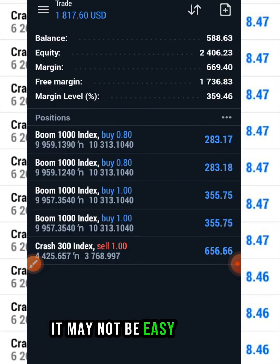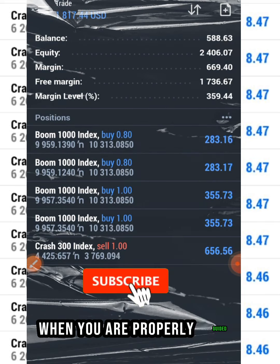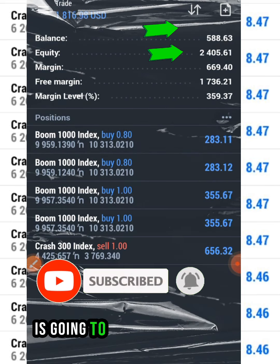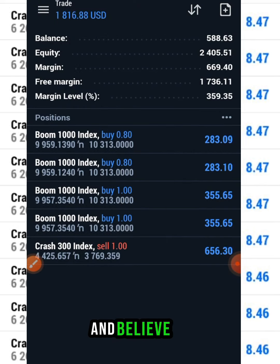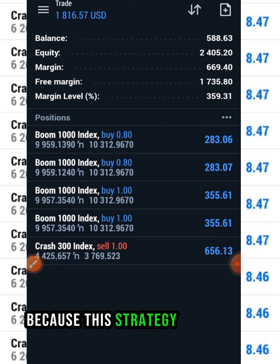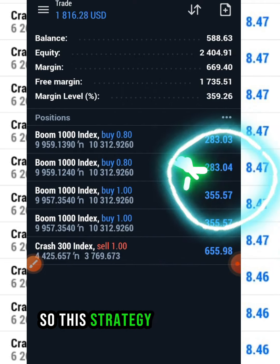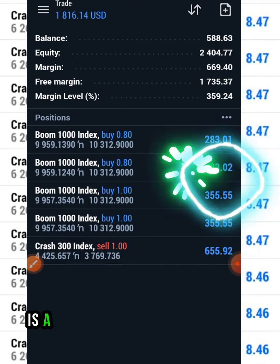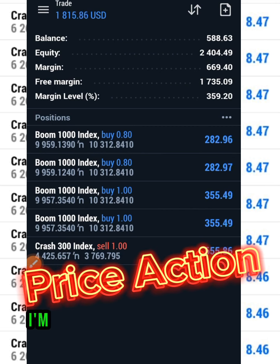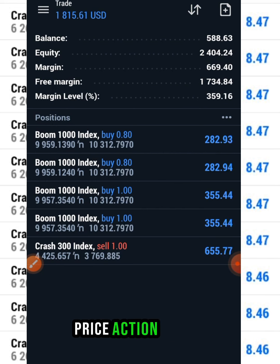It may not be easy for you, but when you follow instructions, when you are properly guided, when you have the strategies that you need, it's going to be a surprise to you. And believe me, you will not regret a bit of it, because this strategy works like magic. So this strategy I'm about to show you is a kind of strategy that works with price action. In fact, in this video, I'm going to open you up to the Boom and Crash price action secret.